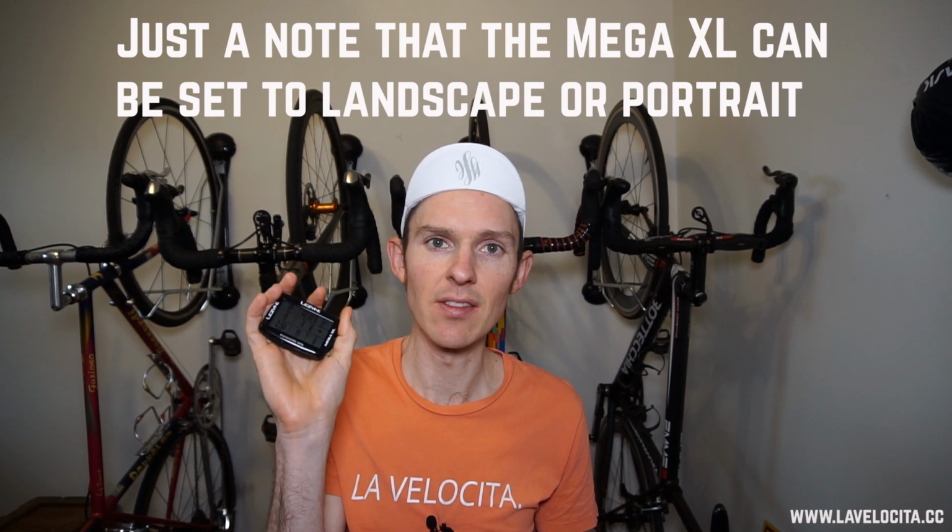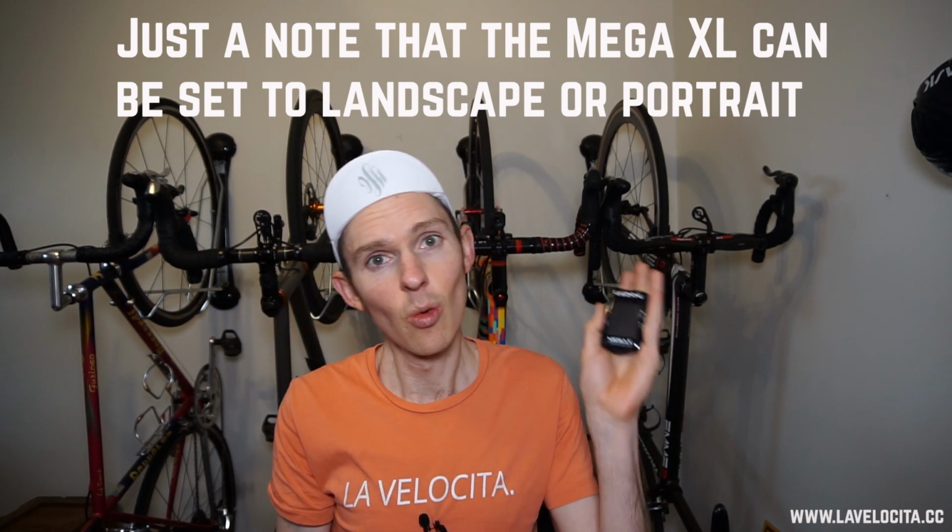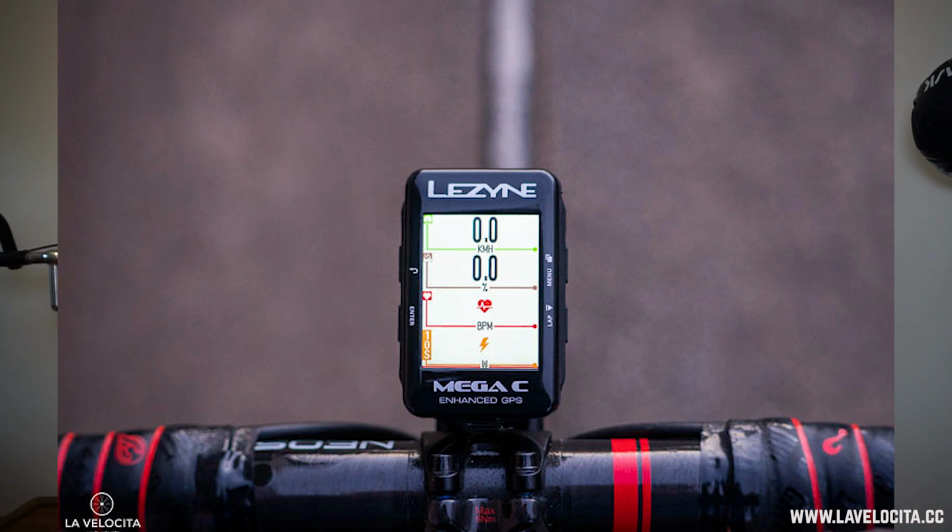So let's compare the 2 unit screens. The Mega XL gives you just black and white, whereas the Mega C gives you color. And that color is used quite well. It acts as a border around your data fields that's colorized to show you what the data field is. So a heart rate data field is red, a power data field is orange, a climbing or ascending data field is brown, and speed data fields are green.